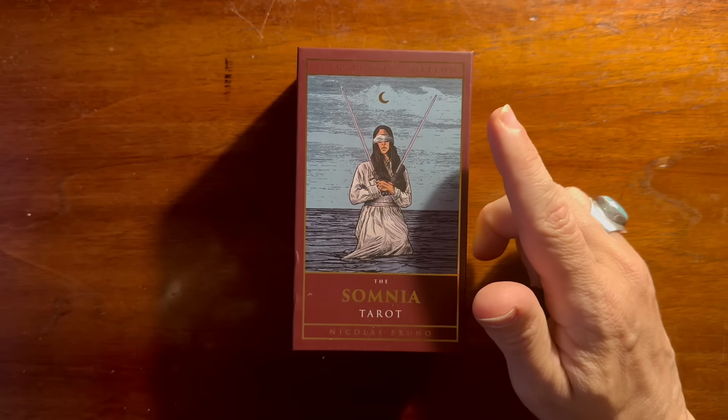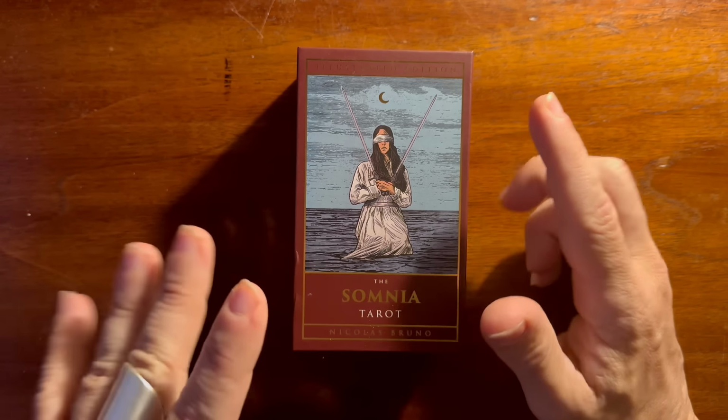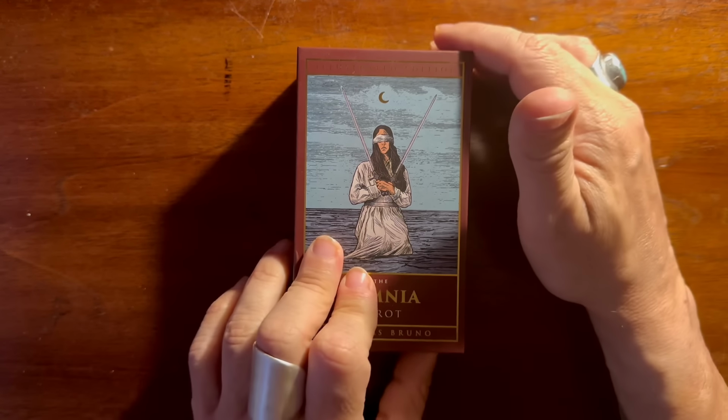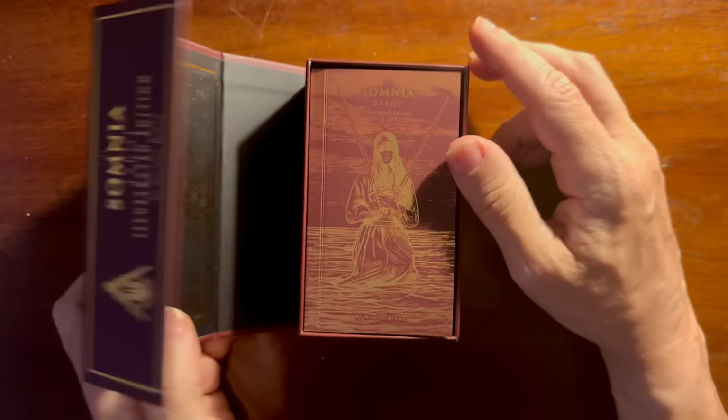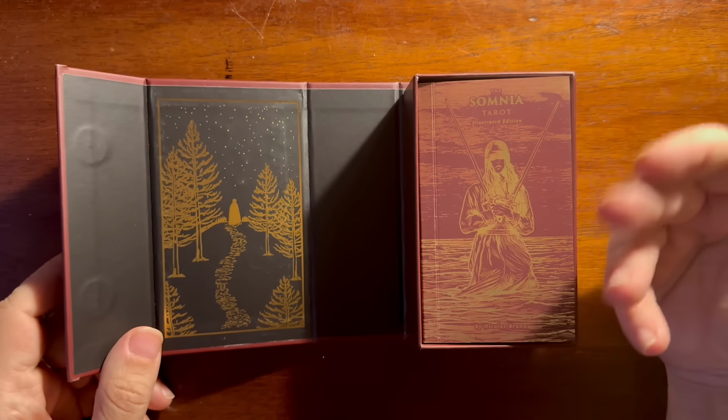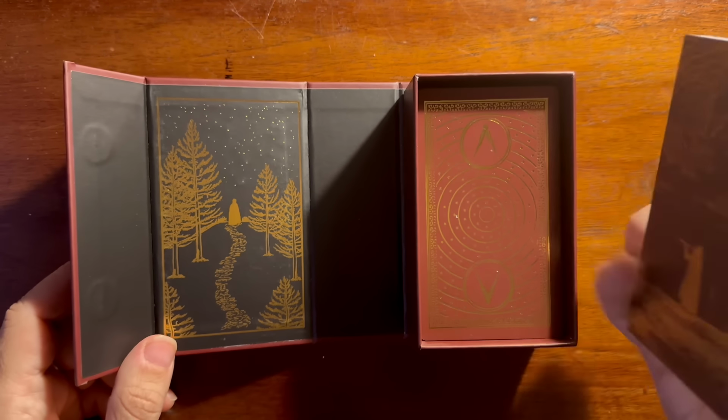So if you're interested to know about my thoughts about this deck and to really go into detail about this deck, then look in the channel. You will find the review for this. It comes in a very, very nice box like this. The presentation for this deck is absolutely beautiful. It is not an inexpensive deck, so you should know that.